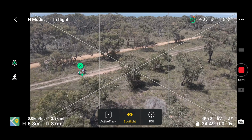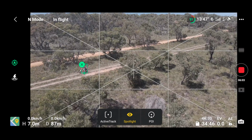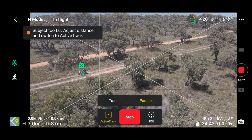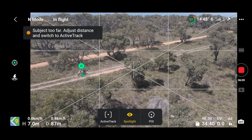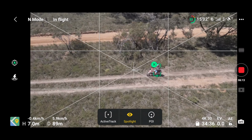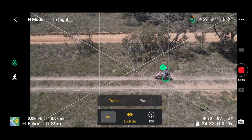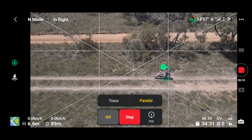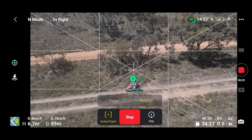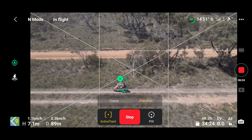Okay. We'll keep going and we'll see if this. Wait, active track, parallel, go. I think it needs to be a bit closer again. So I was pretty impressed with that until it got really close to that tree and had to dodge it, is when it lost us. So we'll go up to the end of this road and see if it can get us at least to there.